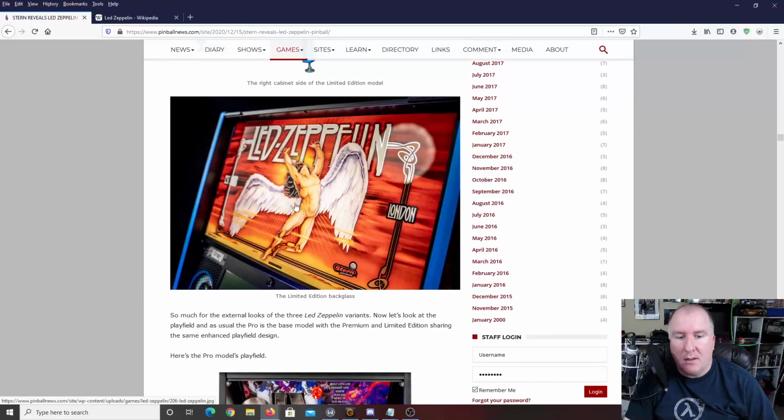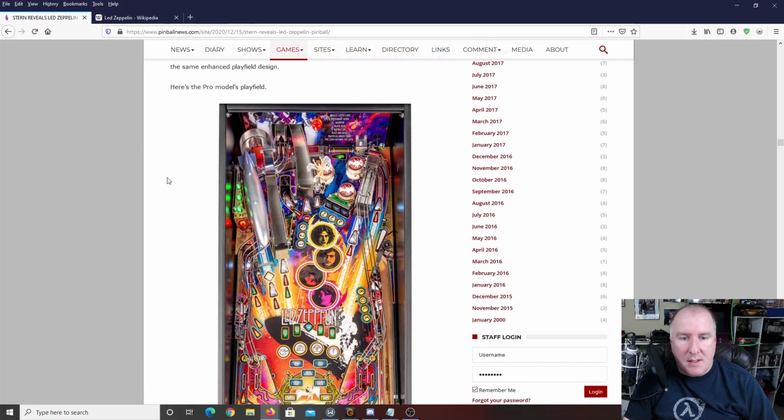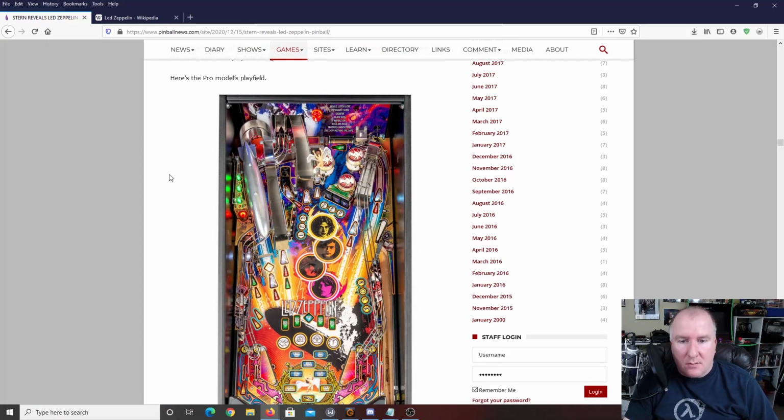And this is going to be the backlit area there. It shows Stern Pinball right there. Obviously, I got to put their logo somewhere on there. And this is the Pro Models playfield.